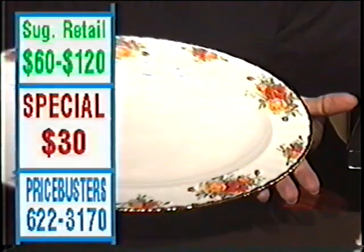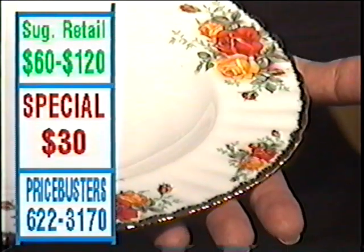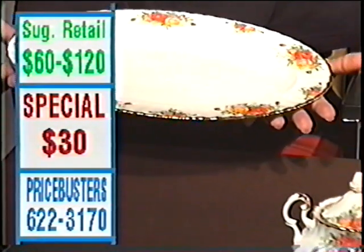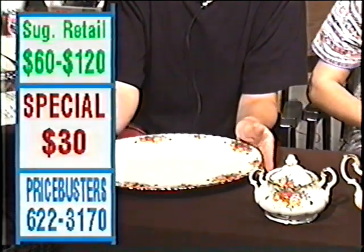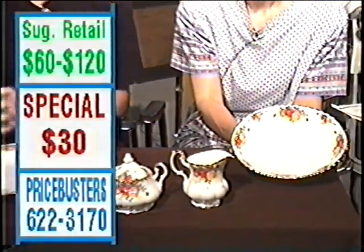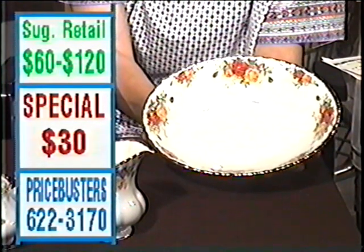But this has red, yellow roses and three little rose buds. Very pretty with gold rim design. This is your serving platter. This would be perfect for that Easter ham. Yeah, or that Thanksgiving turkey. Or baked chicken or something like that any time of year. And then you also get a nice serving bowl that you can have the gravy in, or maybe the vegetables, fresh or the potatoes.